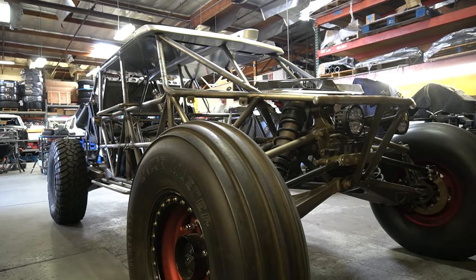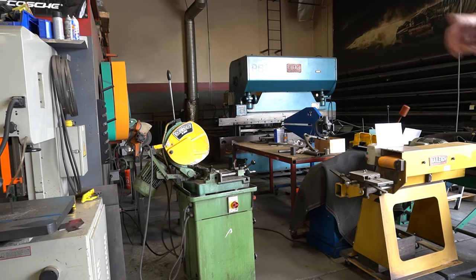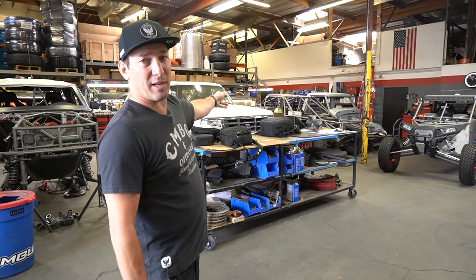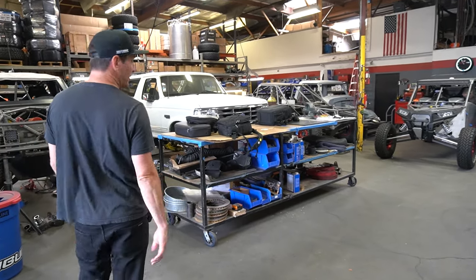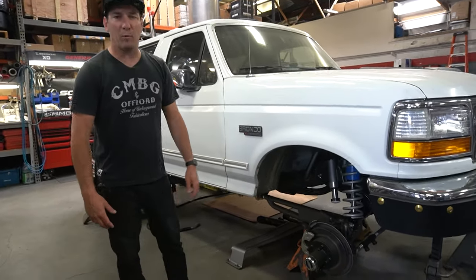Pretty trick car. In the shop over here, it's kind of reorg time right now, but we've moved the press brake from this zone, making this kind of our messier sheet metal zone. Actually, this is my son Zaiden's '93 Ford Bronco we're doing a build on. You could check out some of the stuff we're doing here. It's a pretty cool system on this. This is typically what we do day to day.